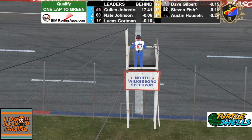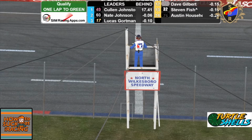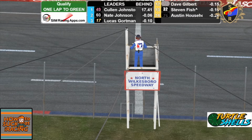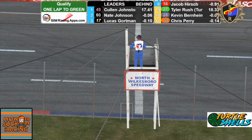Looks like we're going to have about 14, 15 cars on track tonight. I believe we have 8 SKs and 6 super late model cars. And the new driver, Chris Perry, in the 18 Duke super late model. Definitely want to point out that he's a new one. And of course, we have Andy Turner in the SK mod. He won in the SK mod last week. Put on a pretty good performance for us.